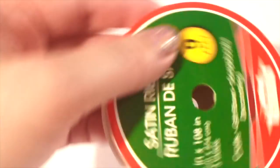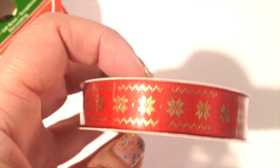And we've got this red sequin trim. I love sequins. Is that gonna focus? That's 15 feet. And then 9 feet of just this, it kind of looks like a Christmas sweater, Fair Isle type of pattern, and it's red and gold.